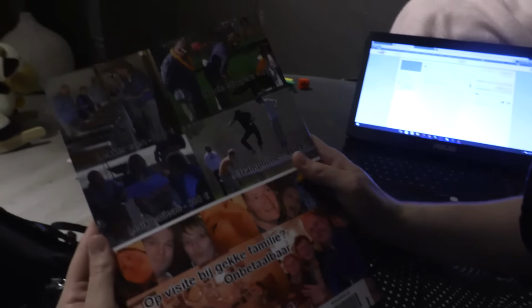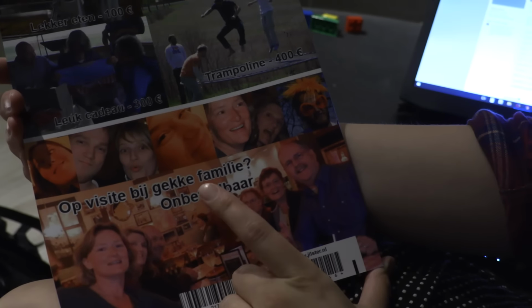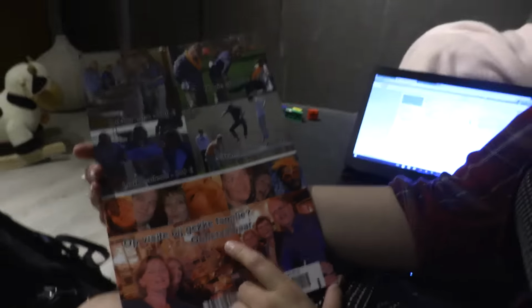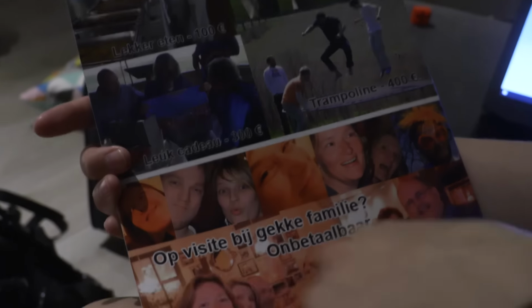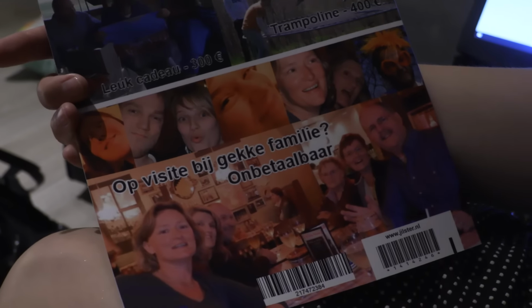And then this is my favorite page. What's the MasterCard commercials? It's the same. Priceless. Priceless, that's the word. So it's like this much money: 100 euro for some food and 10 euro for some decorations and a nice present and a trampoline, and then visiting your crazy family, priceless. And these are all pictures from my parents' 25th wedding anniversary. So I thought that was cool. It's cool. Yeah, you guys did a good job with that. It's really cool.